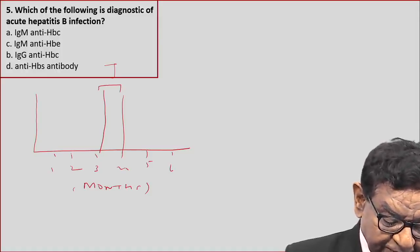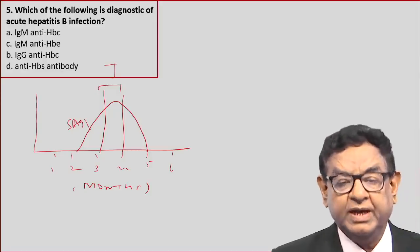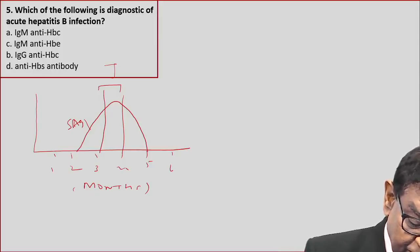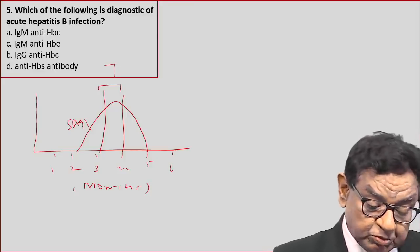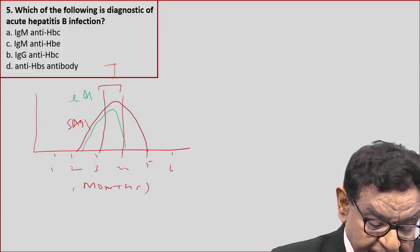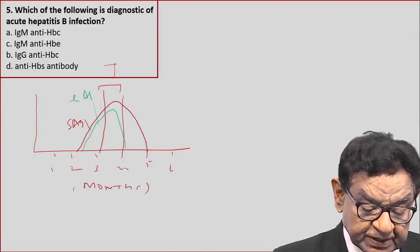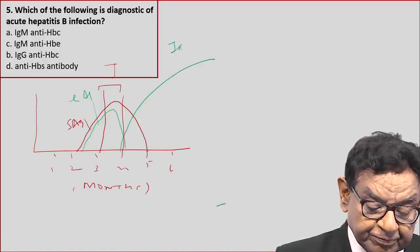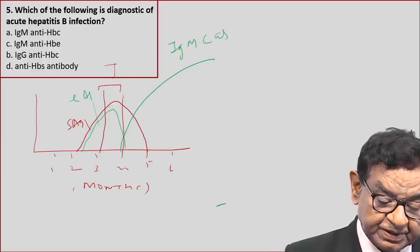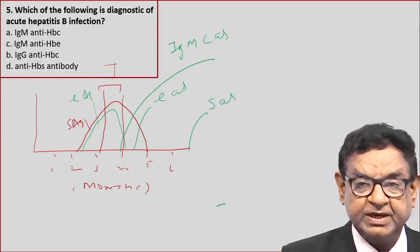So during the incubation period only, surface antigen starts rising, and it peaks during the time of jaundice, and by the time jaundice disappears, it also disappears usually. Soon E antigen starts rising, green color is E antigen, but it tends to disappear with the disappearance of jaundice. When jaundice is going, at that time IgM core antibody appears, which is the definite sign of acute infection. Then comes the E antibody, and surface antibody usually comes late.